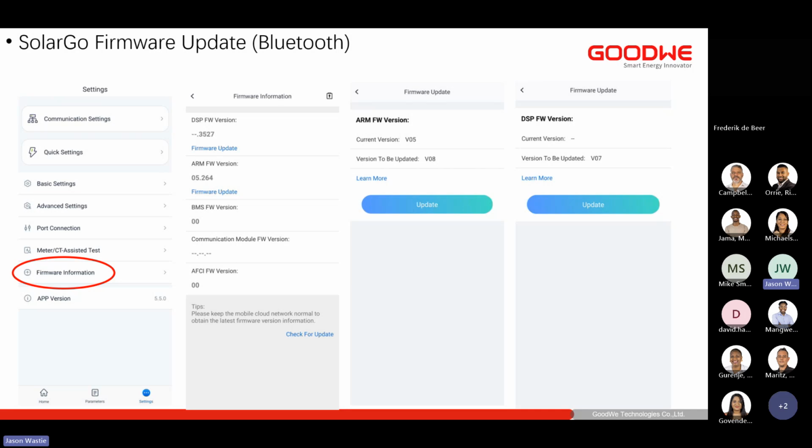And then lower down, we have also got the communication module firmware version, should there be any updates on that. So if you're using one of the newer model Easy Links, before we couldn't update it via Bluetooth, it now can also be done. The Wi-Fi LAN kits and Wi-Fi boxes can also be updated on the SolarGo app.